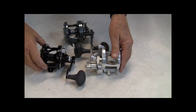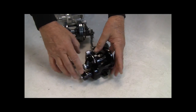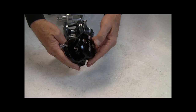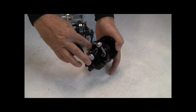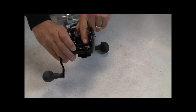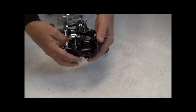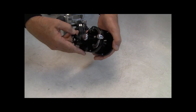The second generation reels, which this black represents, we can see on the G2, a little different side. This one also has a magnetic cast control, which we'll talk about a little bit later. Basically, we've got the ramp. Spool's cut a little bit differently. The frame is cut a little bit differently. Maybe you can see the cutout there on both sides. Machining a little bit nicer, which is really to be expected as Avet progresses.